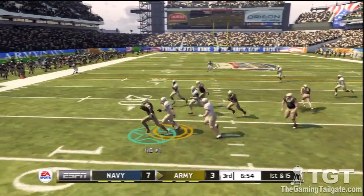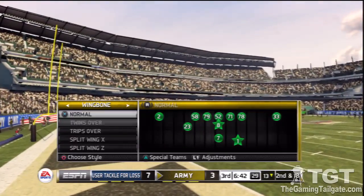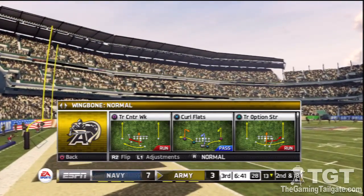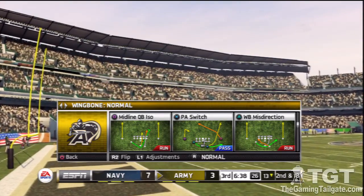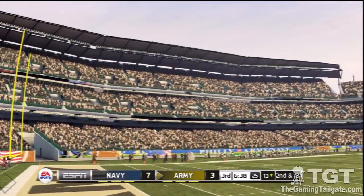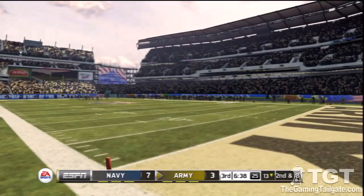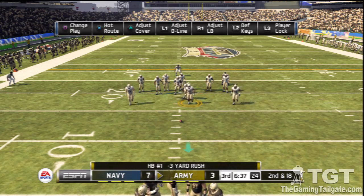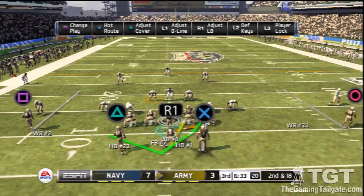Here's the option. He's tackled at the 13-yard line. That is exactly the type of play that good linebackers make on a regular basis. And if you can make enough of them in college, you're probably going to get a chance to play at the next level. Second and long. Ball on their own 13.